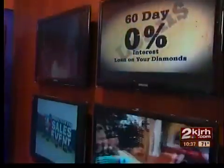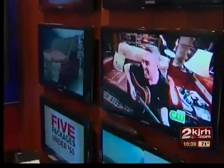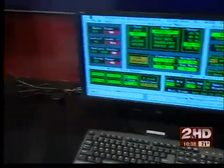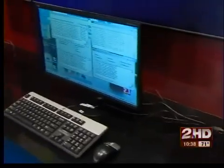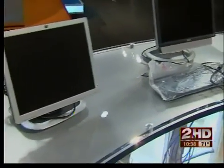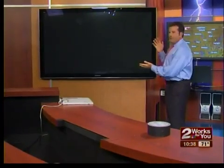And then we have a whole lot of other small monitors for our meteorologists to look at and be able to work on as they put their forecast together. And certainly there's a lot of computers and things like that in here where they can put their maps together and all the graphics that you're going to see on the news. And finally, they have this 65-inch monitor that they're going to be able to use to stand in front of and also help tell the weather story. A lot of bells and whistles with this set.